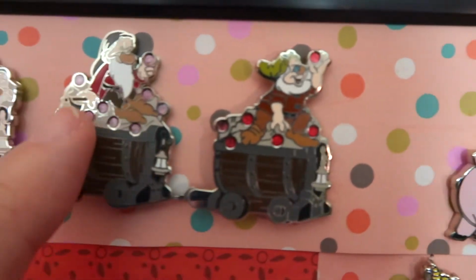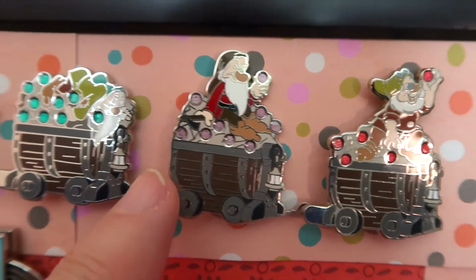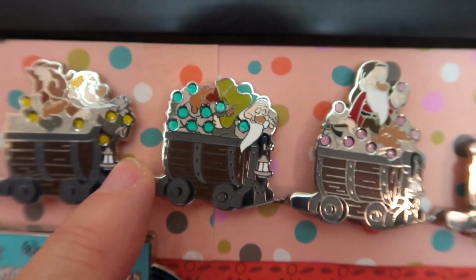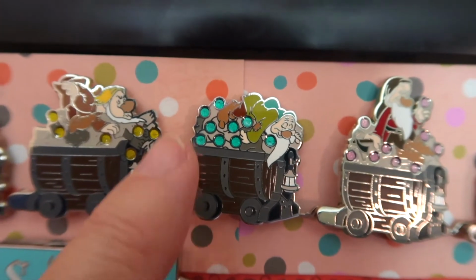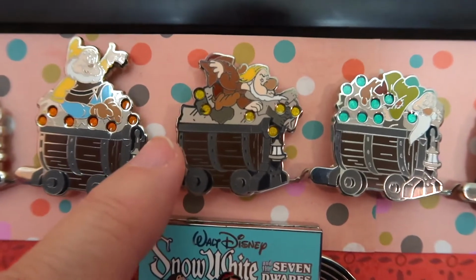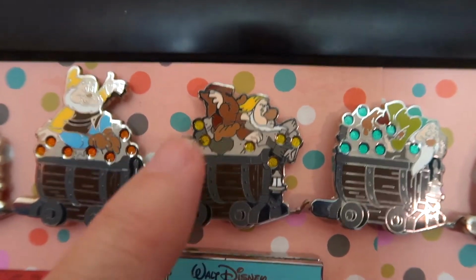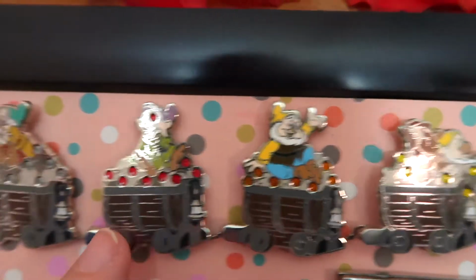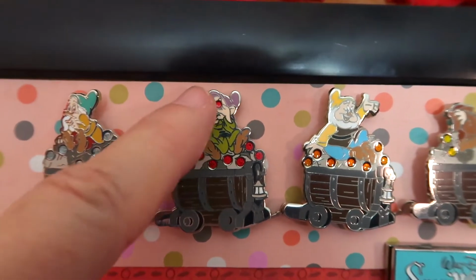That's awesome. We have Grumpy next. We have Sleepy here. Sleepy is my favorite of the 7 dwarfs. I just love Sleepy. You know, goals. We have Sneezy here. So it looks like he's helping push the train, right? We have Happy, who is very excited to be here, sitting on his jewels. We have Dopey here. Look at Dopey looking at a jewel in his eye.